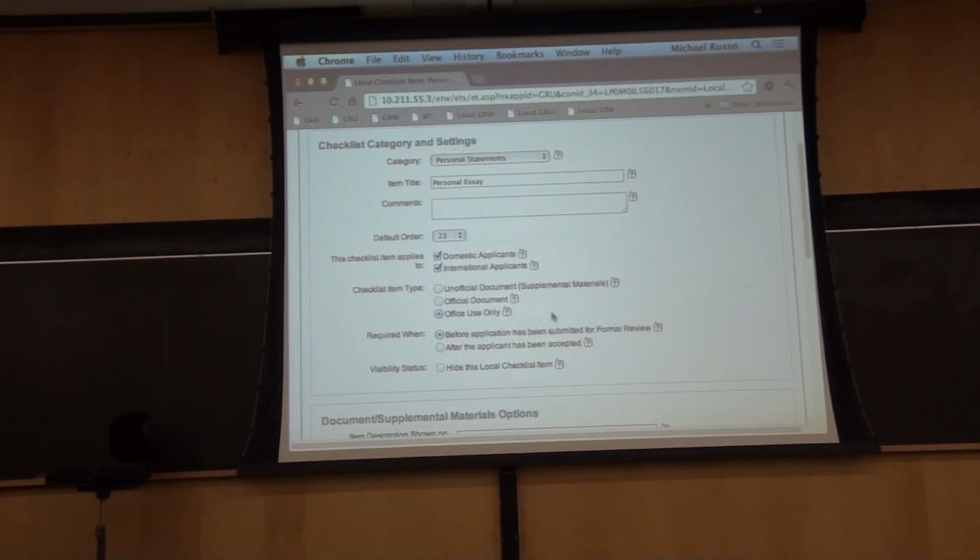And then you have the third item, which is office use only. We wanted to create a category where you could create a checklist item that made sense for your program, but it isn't something that could be uploaded. I've seen some programs want an indication as to whether or not the student is going to be applying for financial aid, and they put that right in their checklist. But it's not something that could be uploaded. It's just something that departmental staff might go in and check off in the list. So if it's that kind of item, you'd want to choose this third box. Again, it's not a document. There's nothing physical associated with it. It's just a piece of information that you'd want to keep track of about the applicant.